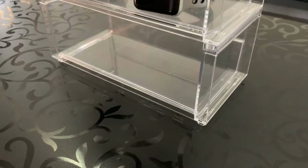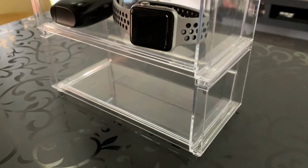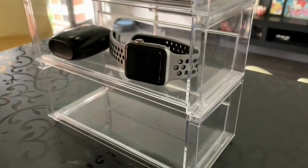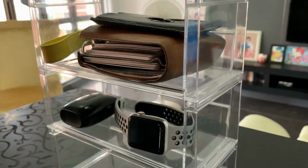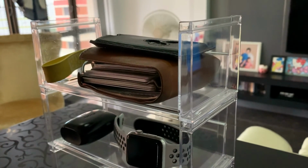For me, I have a small tray to put my keys, wallet, and wireless earpiece at home, as well as my workplace. Whenever I'm going out or coming back, I know exactly where those items are. Saves me time from finding them.